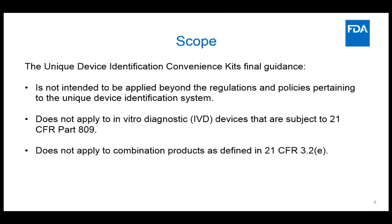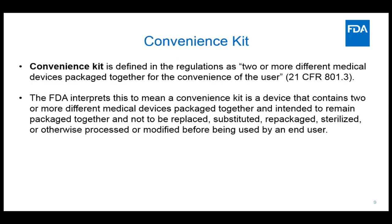Note that there is a guidance on convenience kits that was published in 1997. The purpose of the 1997 guidance was to reduce the regulatory burden on both manufacturers and FDA by providing enforcement discretion when already cleared or exempted devices were being assembled into kits. It permits finished devices that are packaged and labeled consistent with their pre-market authorization to be assembled into kits without the kit also needing pre-market authorization. Although the 1997 document uses the term convenience kit, it does not necessarily align with convenience kit as we interpret UDI requirements.